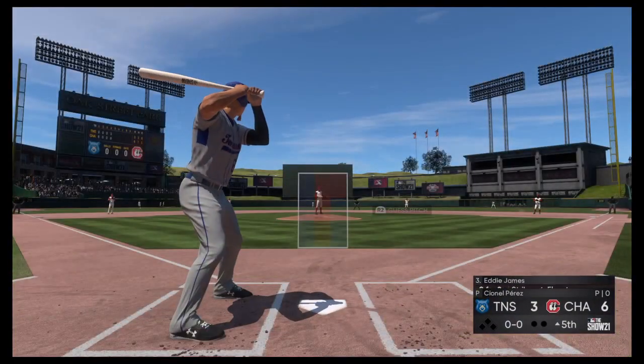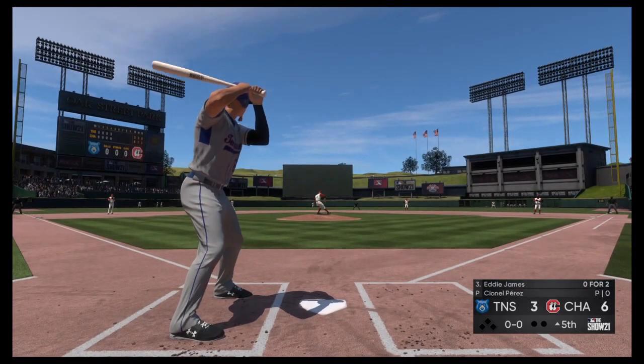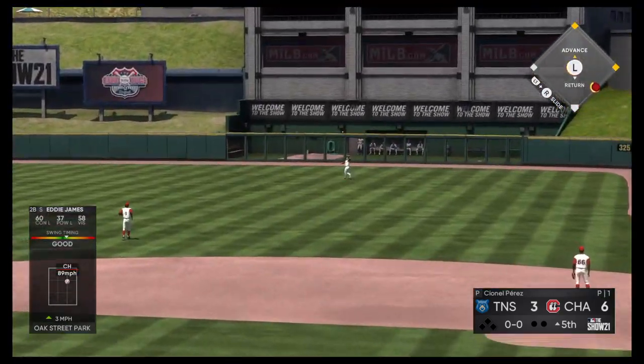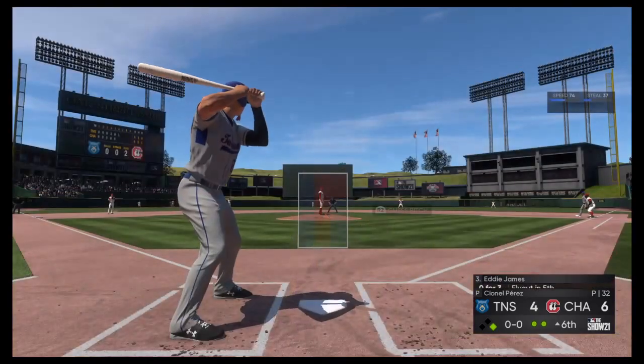Now at the plate is Eddie James. 0 for 2 here to start the afternoon. Offense needs to get going right here. You want to try and tighten up this game a little bit before it starts to get into that territory where you're going to start seeing the back end of each.